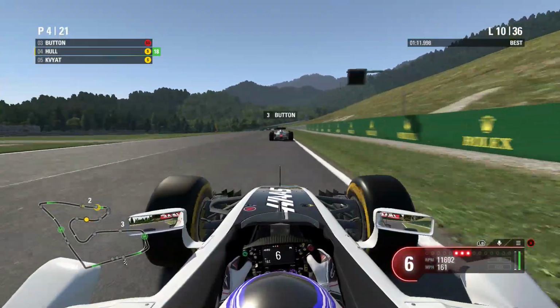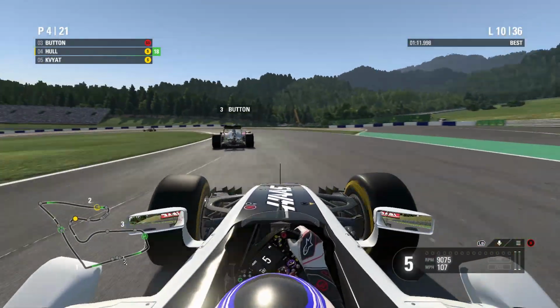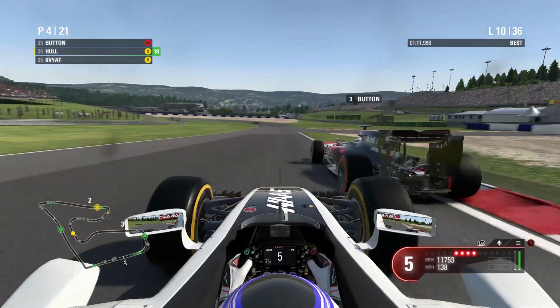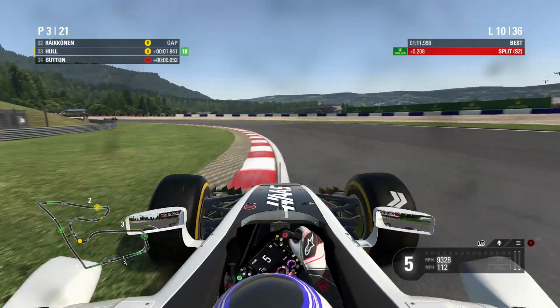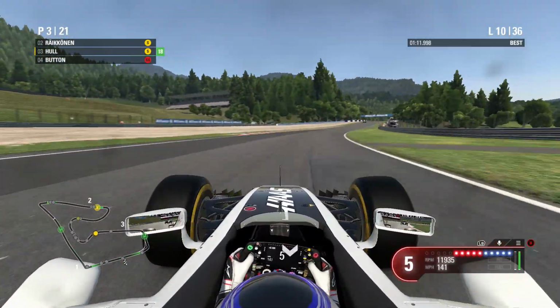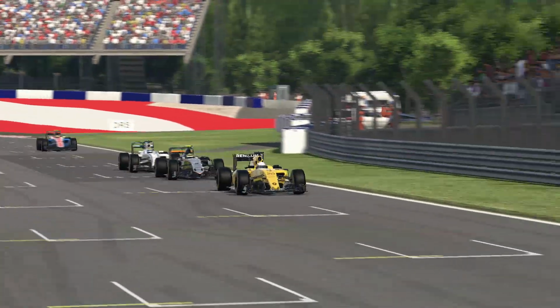As we now come through, can we maybe make a look into this left-hander? No, but Button is moving slowly. We've got a better run out of the exit, though. More traction, and we're going to send one down the inside of this left-hander, up into 3rd place, past the McLaren. And that was us.